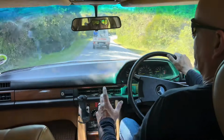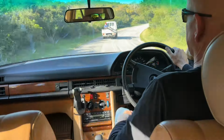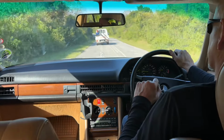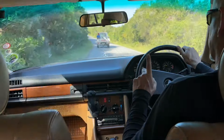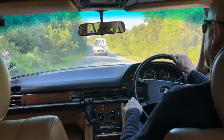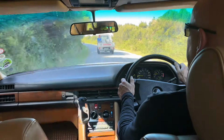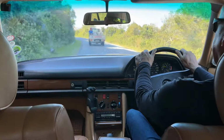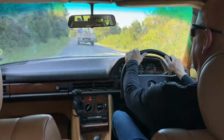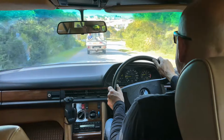When the 380 SE was discontinued in '86, it was replaced by this, the 420 SE in '87, and it ran as the top of the local range until '89, when the 500 SE and 560 SEL were launched here as the top, and then the 420 SE was discontinued. So it ran here in South Africa as the top of the range from '87 to '89. And yeah, absolutely beautiful cars, and because of the limited production run here, it's become scarcer, and values have increased nicely on it.